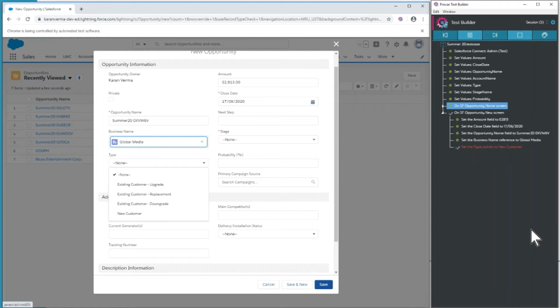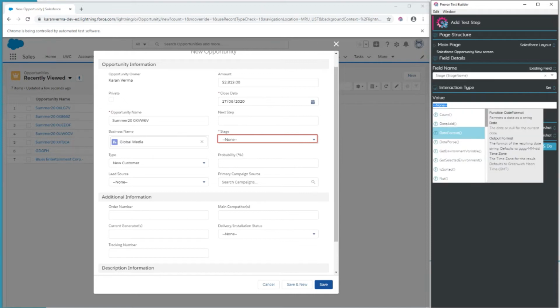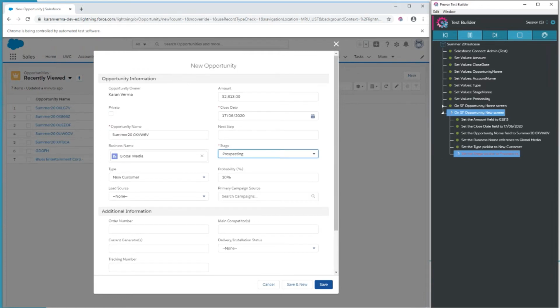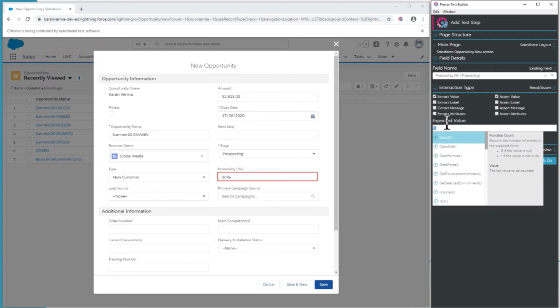So what I want to do next is add another mapping here just to demonstrate the functionality, and nothing is changed as far as Spring 20 versus Summer 20 and working with standard objects in Salesforce. I can add the stage field to my test case, and I'm going to provide the value here using my variable. And then I want to add another step here just to assert the probability field. So once the stage has been set, we can assert this probability to make sure it has the correct value. In Provar, I'm going to add this as a read assert step, and I'm going to make sure that the expected value is equal to my probability.